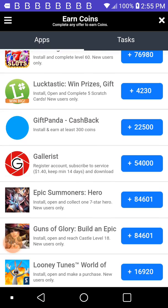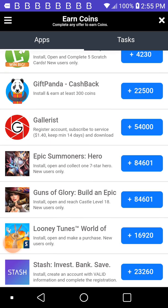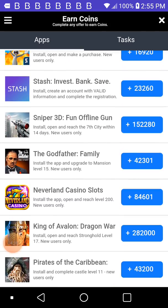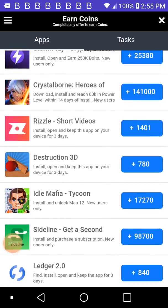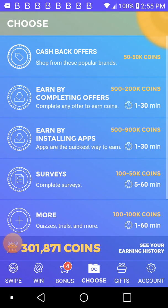Okay? The casino slot games are worth it if you're willing to play that long and get to that level. Looney Tunes is a fun game. I've played Looney Tunes. It's a really fun game. But most of these are install and open. You just have to look through it. Most of them are install and use it for 2 minutes.